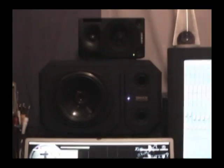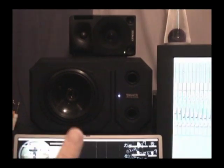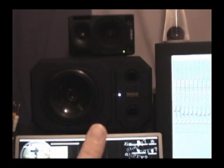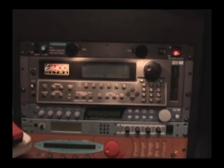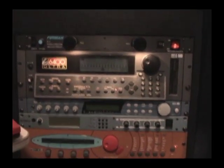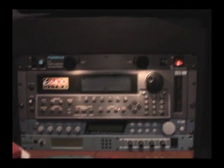Let's see. Speakers. I just got these Tannoys, the purple guys, right here. They're awesome. My first speakers I had were these Gentle X up on top here. They have a subwoofer. So, we'll go over here from my center position, and my synth rack here, kind of taking a day off, so I don't have any of it turned on.